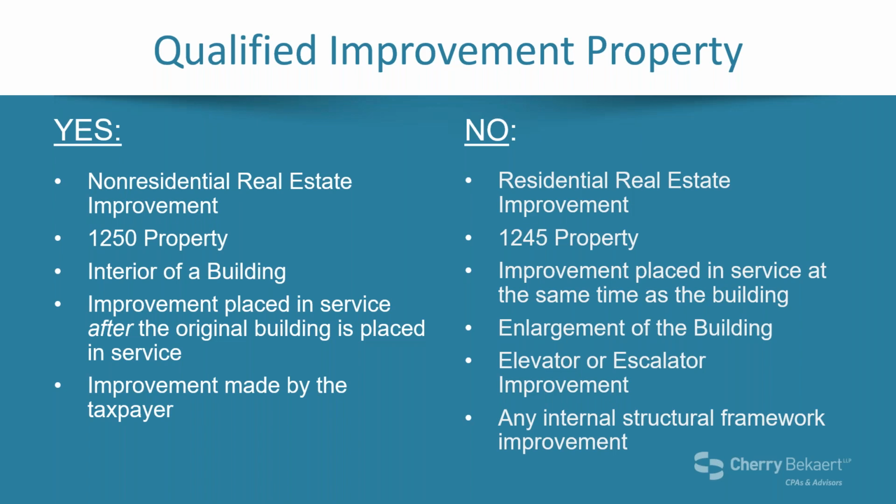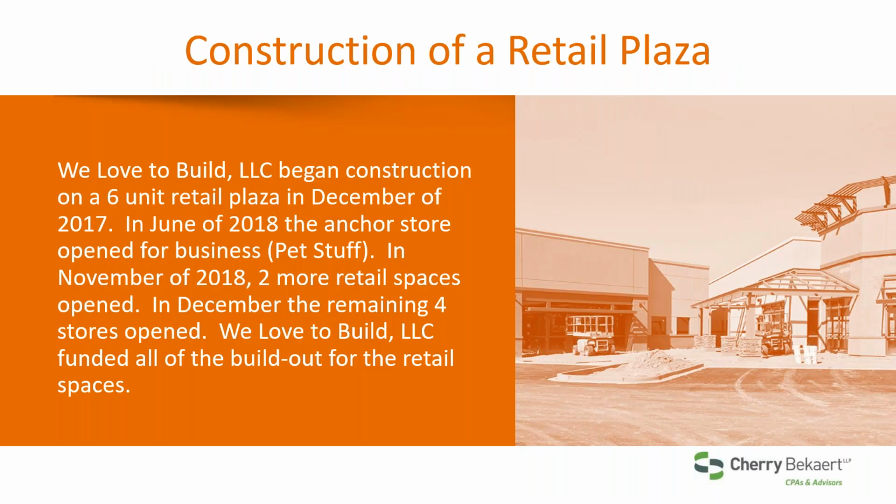So let's walk through several examples, because this is always the best way to understand really what we mean by qualified improvement property. So let's look at a construction of a retail plaza. We Love to Build LLC began construction on a 6-unit retail plaza in December of 2017. In June of 2018, the anchor store opened for business.